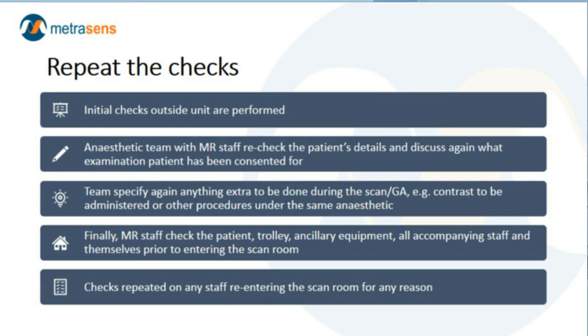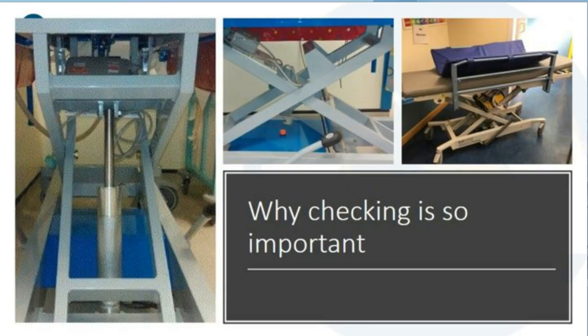Here's a couple of real examples where, if the trolley had not been thoroughly checked, both the suction machine, seen on the right, and the battery charger on the left would have been missed with the cot sides down. They were placed there and subsequently forgotten about by ward and anaesthetic staff when transferring the patient. They had just discovered a very handy shelf under the MR conditional trolley.